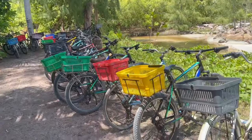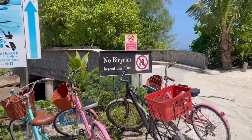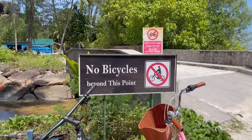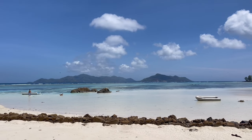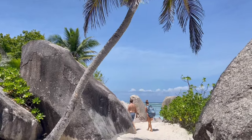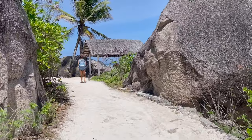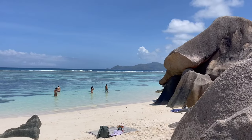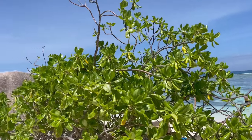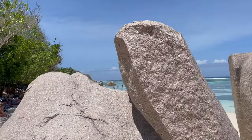We're almost arriving at the famous beach. So we parked our bikes and we're gonna walk. There's no bicycles beyond this point. The beaches we pass are already insanely beautiful. White sand and palm trees everywhere you look. It was kind of a hike to get to the beach, and on the way we came across many people already enjoying the sun. Look at this water. It is so blue. But we're not there yet, so we keep walking.